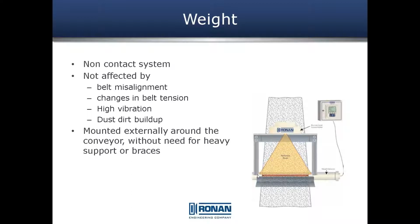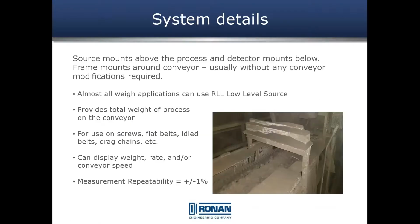So this is a little illustration of what it will look like. The system provides a solution, and as you can see here, here's the dust and dirt that we talk about. The system is made of a source that's mounted above the process and a detector which is mounted below. Then there's a frame around the conveyor, and there's no modification required. As you can see in this photo, we went around the outside of their drag chain assembly and of their structure.